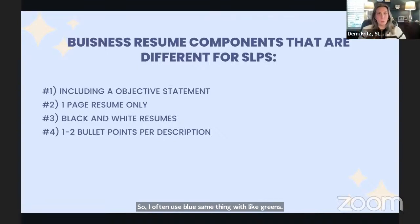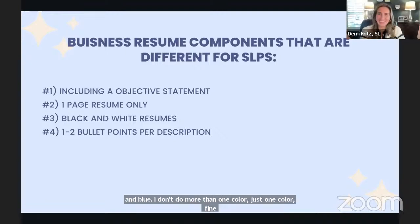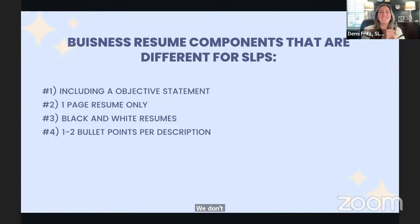I don't do more than one color, just one color, because we have some creative SLPs out there that might be getting all these colors going. So just stick with one color. If you're going to do blue, do blue. If you're going to do green, do green. That's my advice for that.